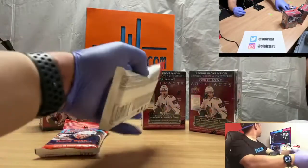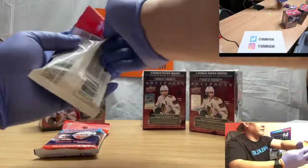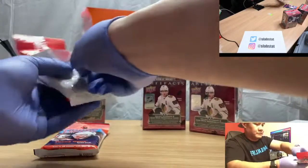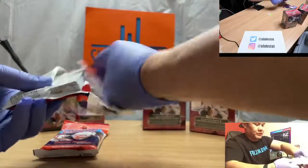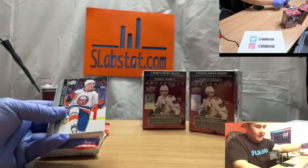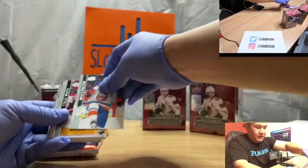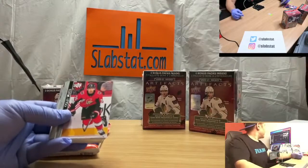Two cello packs left. We've not pulled a Young Guns. Not that I've seen yet. So we're shooting for some good Young Guns here. Nelson. Islanders. White. Senators. What's wrong with it?